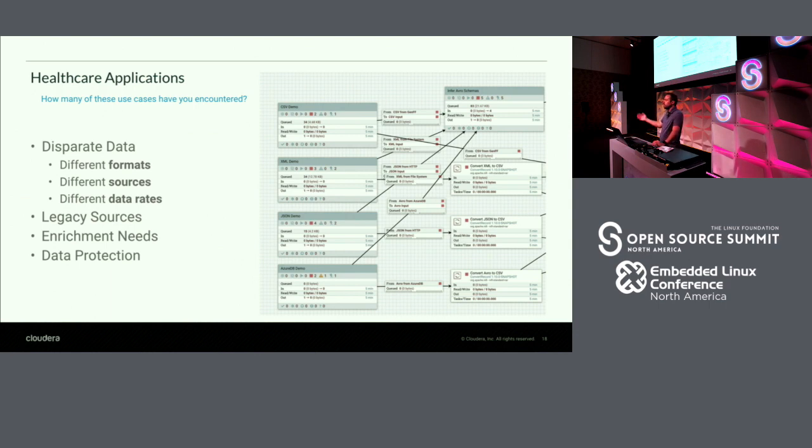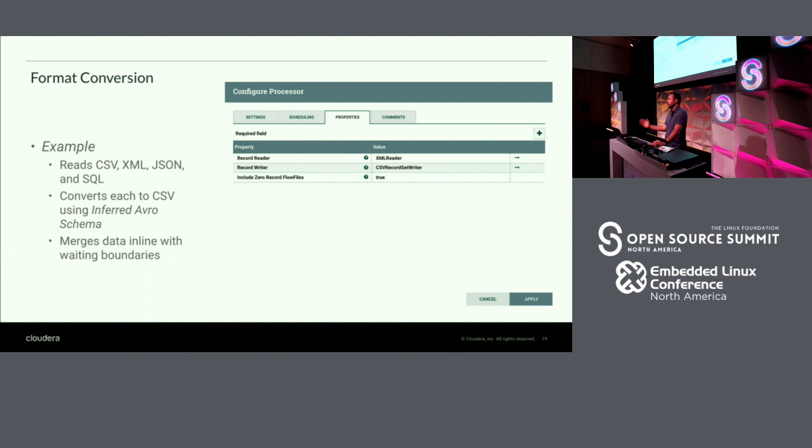Having the framework be able to do this automatically and pull in from legacy sources, add enrichment around that data, and then protect the data at the same time makes it very feasible for you to write more advanced applications or logic on top of that that are actually doing what you are interested in. So again, converting those formats, doing all that, this is the dialogue you would see.